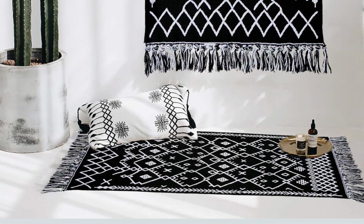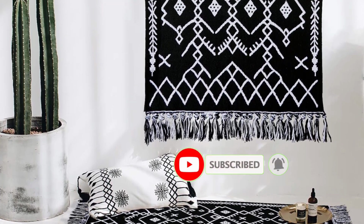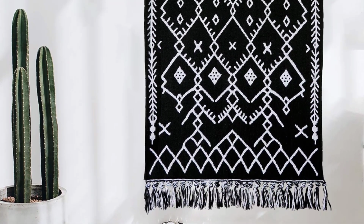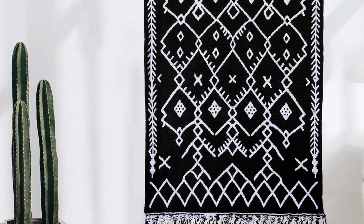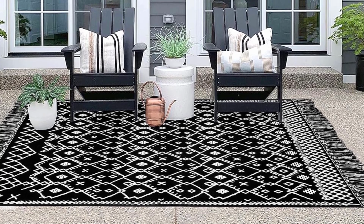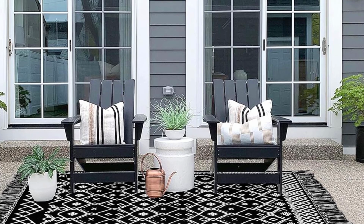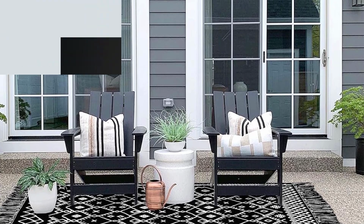Available in a variety of sizes, from doormat to area rug, choose the perfect size for your space and enjoy the comfort and durability of the IOHOUZE Black Boho Area Rug. Remember, for added stability, pair it with a rug pad to prevent slippage and movement. Elevate your space's style and comfort with this beautiful and functional rug today.